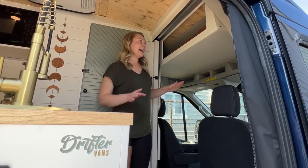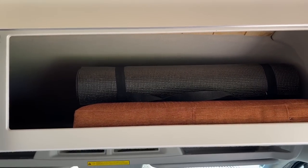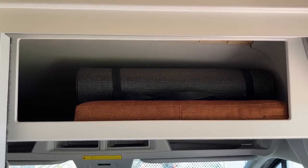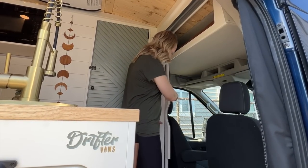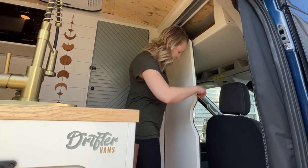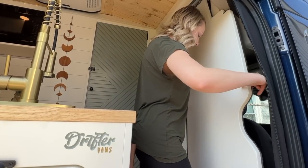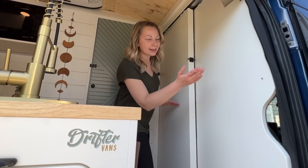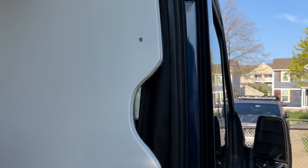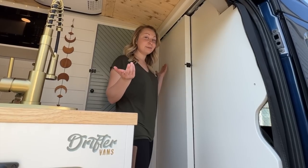Starting in the front, I have an overhead shelf for storage up here, and then I had them make a three-way sliding wall for privacy. So I just grab onto this leather handle, it catches onto magnets, and then I pull it again, and there's your three-way wall for privacy. They cut out these angles here in order to still access the door handle, and then these just lock into place and I'm good for the night.